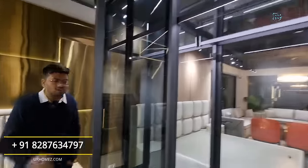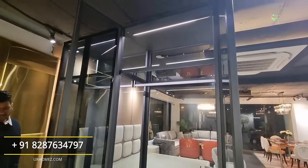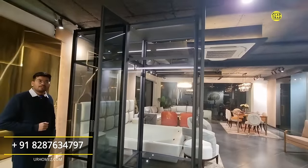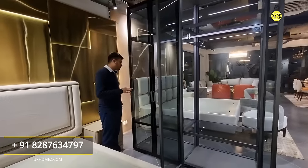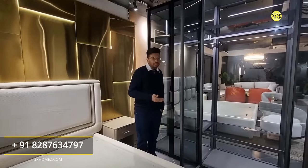This is something luxury. Wow, this is looking like a lift. A high-class luxury wardrobe with no obstacle, no hindrances created to your views. I would not recommend this wardrobe for a day-to-day lifestyle. Okay. This is something you can do.